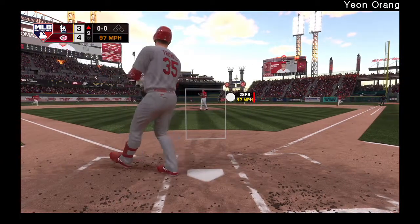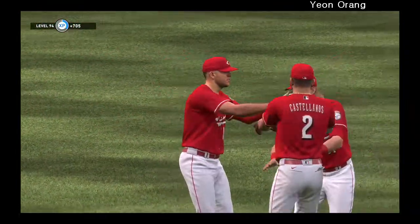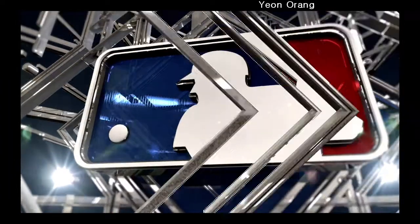And he strikes him out to end it here as they were able to get the potential tying run to the plate, but could not cash in. A 1-run finish, 4-3, the final tally today. The Cincinnati Reds rode an important 6th inning to victory in this one.